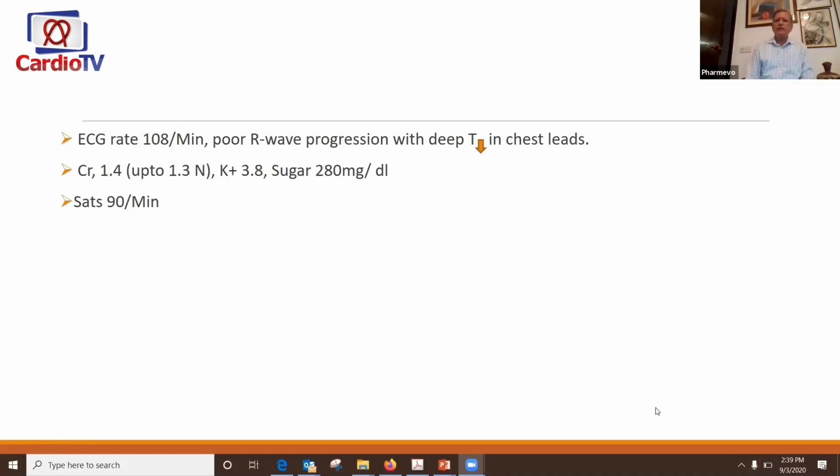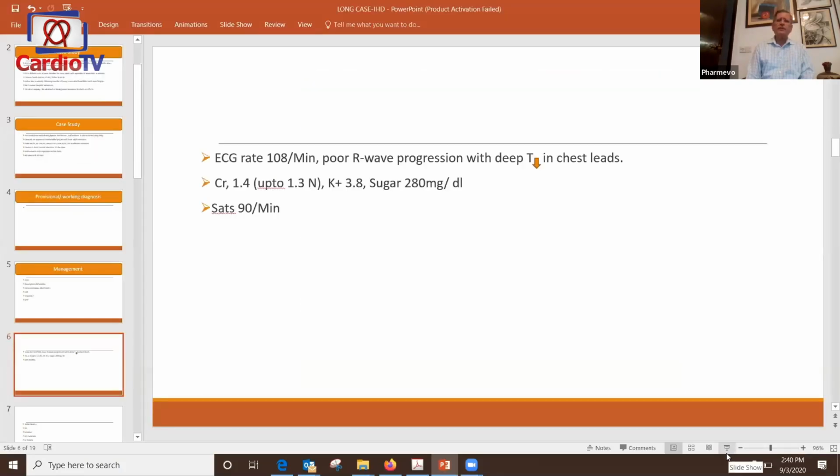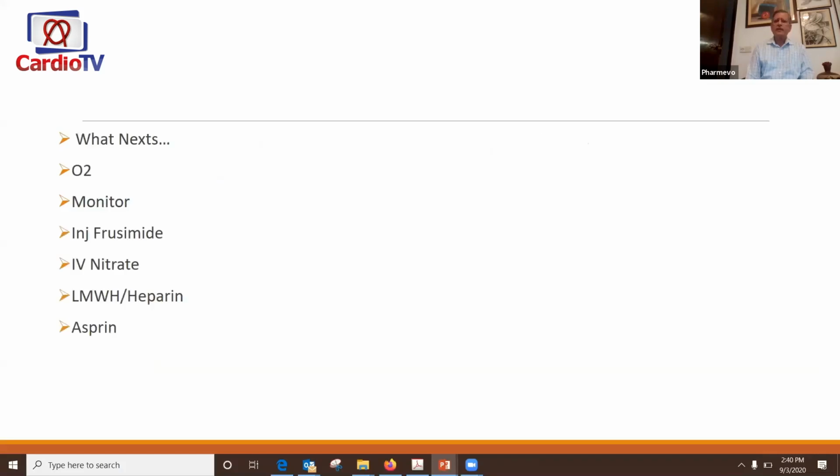Okay, so I think we start with diuretic treatment. And if we assume this is pulmonary edema, what treatment do we have to use for acute pulmonary edema? Next slide. Okay. So we need to give them oxygen, put them on a monitor for cardiac rhythm, and of course, emergency treatment for pulmonary edema includes furosemide IV and IV nitrates. Among nitrates, the best nitrate is nitroglycerin, but of course we also use a lot of dinitrates, so they're both pretty good.